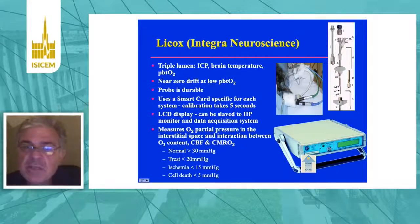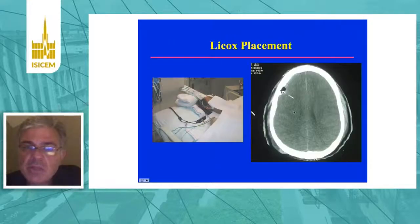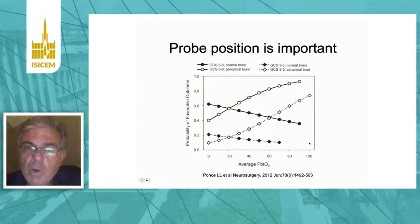So as I mentioned, there are several monitors. The Licox is the most frequently used and has the greatest body of literature. It's a fairly simple device to insert. It's sitting in the white matter, as you can see here on the head CT scan. Importantly, a CT scan is necessary once you've inserted the device because you want to know where it is relative to the other pathology, because this does affect how the data is interpreted and the robustness of any data.